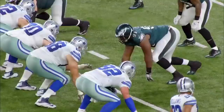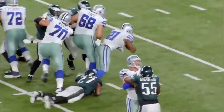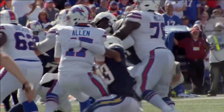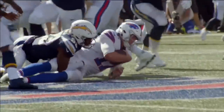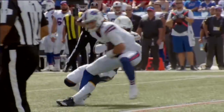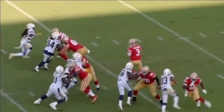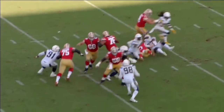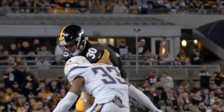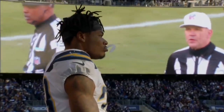Every different style of safety has their own strengths and weaknesses, and truth be told, a lot of safeties really only fit in a handful of systems around the league anyway. But every once in a while there comes a talent that transcends every style, every role, and every limitation of those roles to become something more. Those kinds of players are not just elite box safeties or free safeties or nickel safeties, but rather they're elite at everything. To me, that next transcendent talent is already here, and his name is Derwin James.